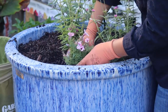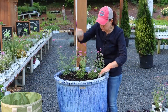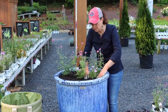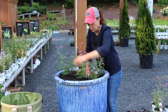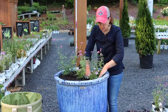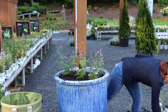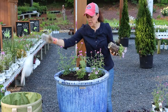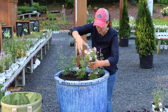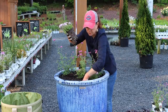So we're just gonna see how many I can stick in here. Now, this is the Mini Vista. So it's Super Petunia Mini Vista Pink Star. The Mini Vistas still have great vigor, not nearly as vigorous as your Vistas, but they will spread. They need at least 5 hours of direct sun in order to get your flowers.